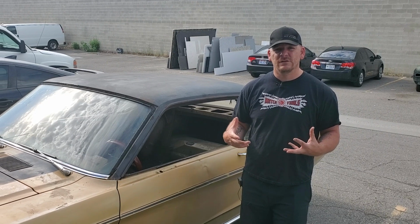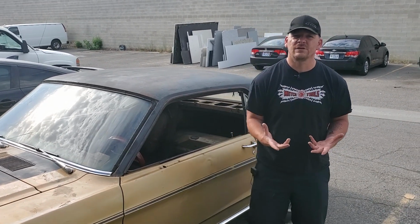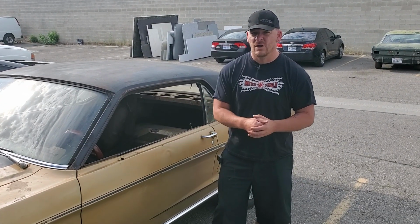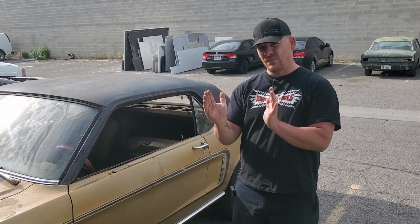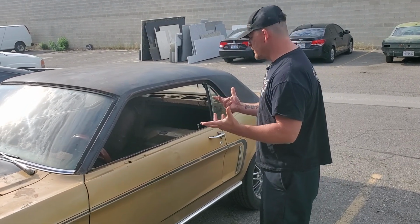Nothing terribly special. It's going to be comparable to a Hertz car or a California Special, where the main difference here is going to be the color code. But just the sheer rarity of this, only 481 made within a month span of time, makes this baby pretty rare. Let's take a look at what we did to it.